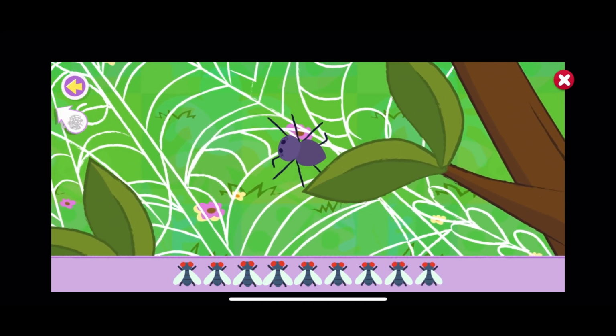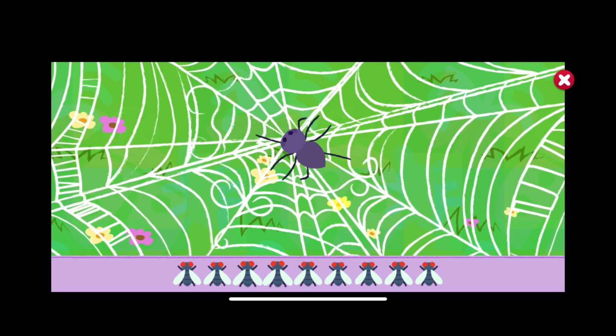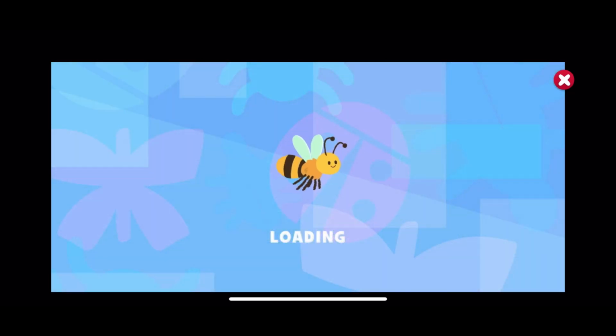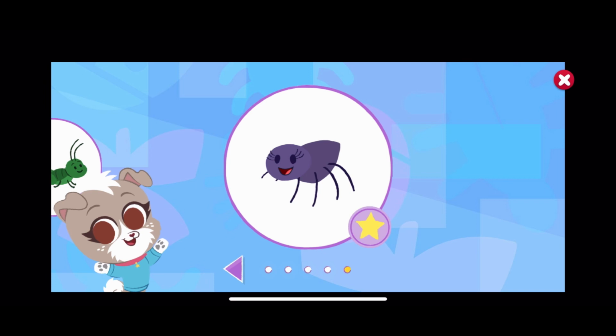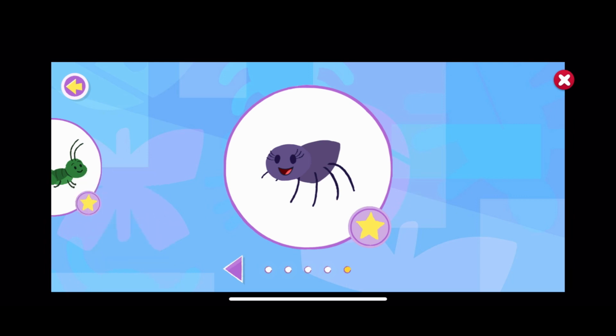Yes! You found them all! Now help the spider get back to the center of the web. Great job! Nice job! You found the spider and helped it. And done! That's amazing! You can keep looking for bugs in the backyard as long as you like.